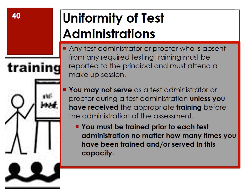Everyone must be trained by the designated testing coordinator prior to each test administration on that particular assessment. This includes Access, COGAT, and Iowa. Whomever is designated to serve as the test coordinator for any particular assessment is responsible for ensuring that all testing procedures are followed and for providing training to the appropriate testing personnel.